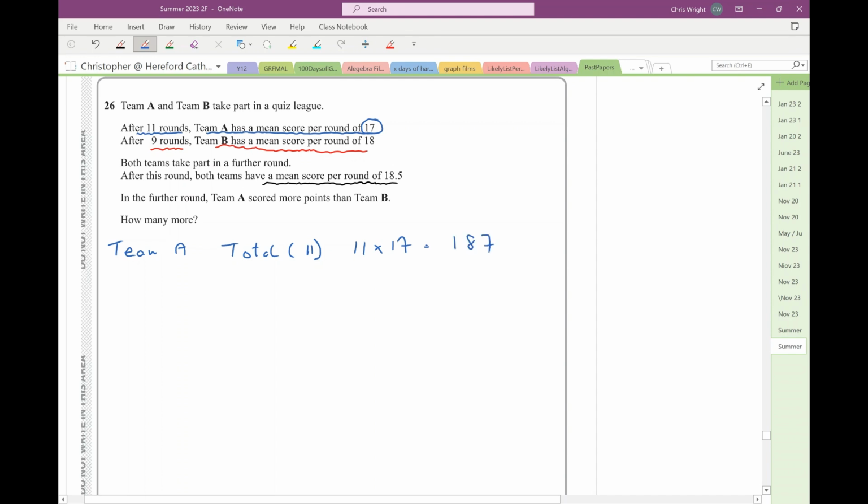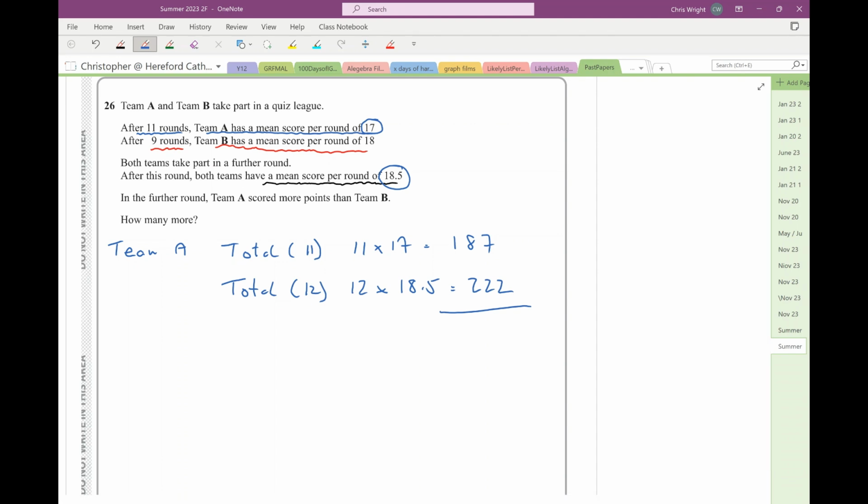And then they're going to do another round, aren't they? So they're going to do a 12th round, right? Now, after the 12th round, they want their mean to be 18.5, so their new total must be 12 times 18.5. So their total after 12 rounds is going to be 222. So if they had a total of 222 after 12 rounds and a total of 187 after 11 rounds, if I do 222 minus 187, I can work out how many points they must have scored in the 12th round. They must have scored 35 points.